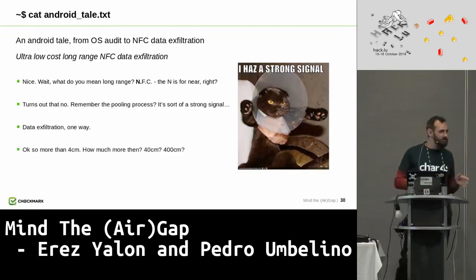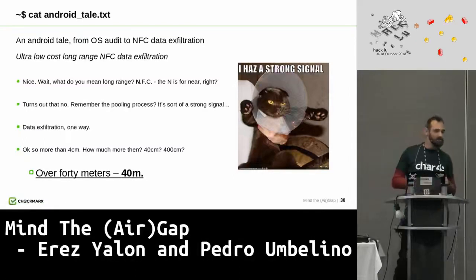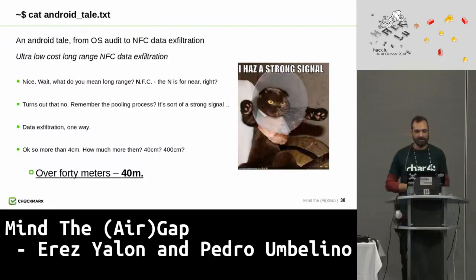So we got more than 4 centimeters, which is the standard distance for a card to work. How much more? Any estimate? No? So we successfully detected NFC over 40 meters distance just using a standard radio. Not a very expensive radio, just a standard radio, no dedicated equipment whatsoever. If we are talking about USB NFC dongles, we can detect that over 100 meters of distance. So NFC used like this is definitely not short range.